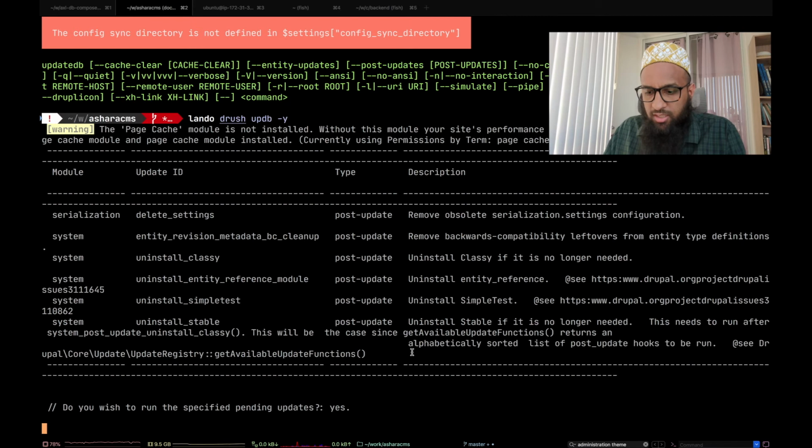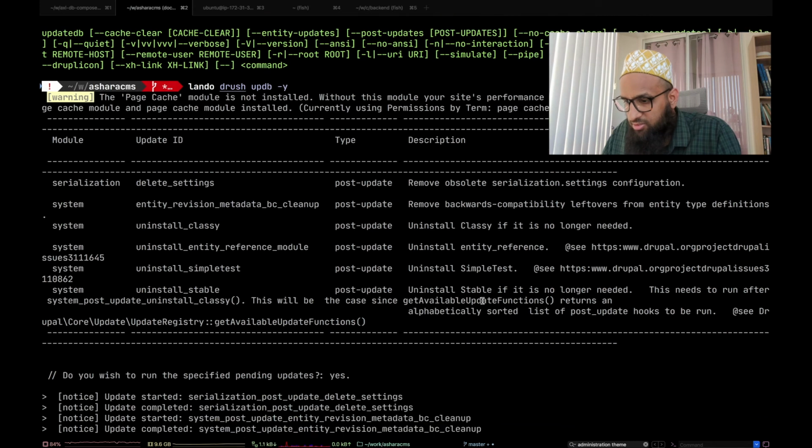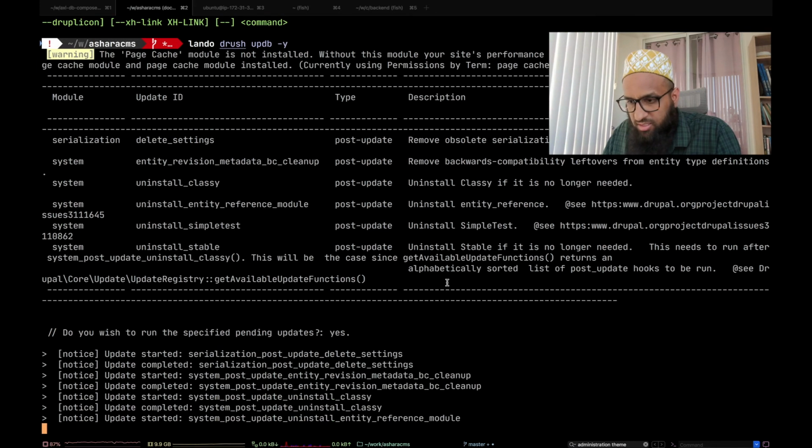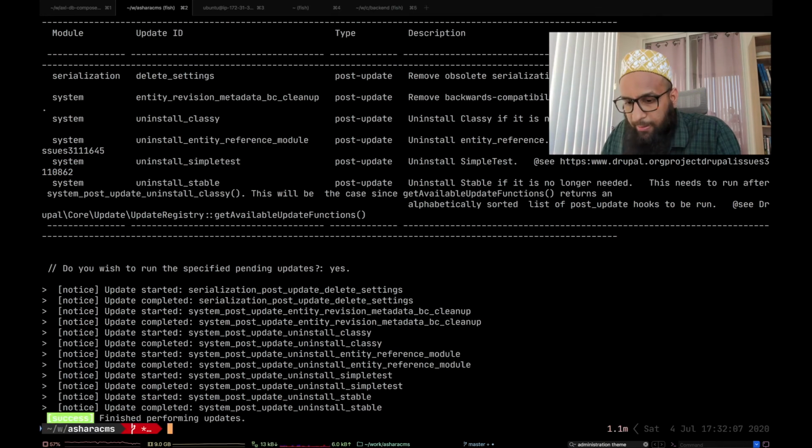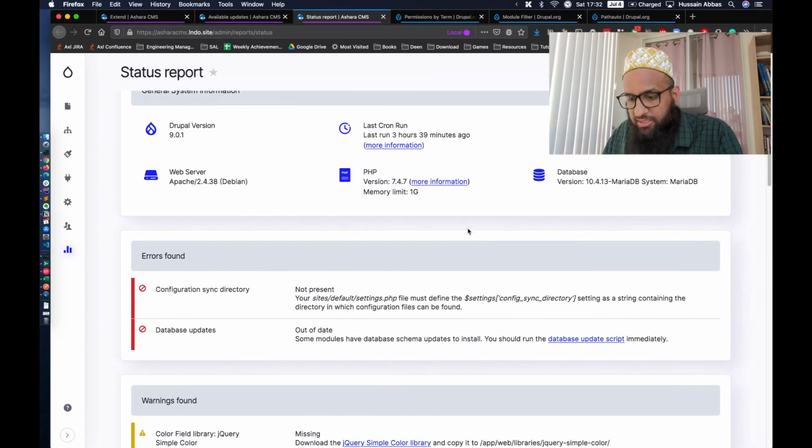It looks like it's working now. There are a few updates that it needs to run. Okay, uninstall Classy if it is no longer needed. All right, uninstall Simpletest. Okay, I don't think I had these themes enabled anyway, but nice. Yeah, it's just making sure that all of these things run. Simpletest is long deprecated. Okay, so I think our updates have run.